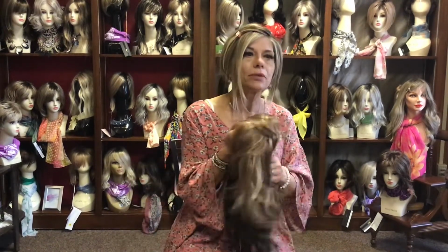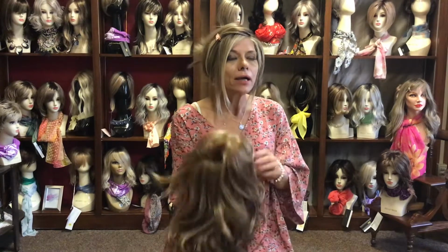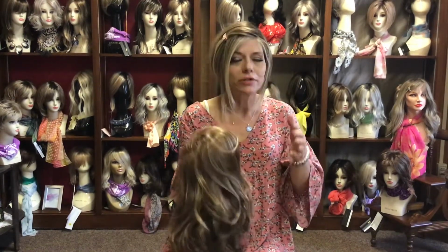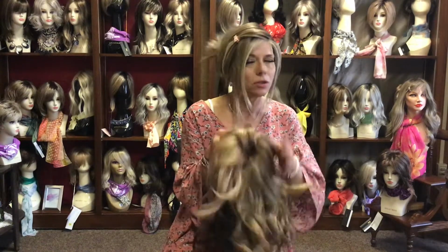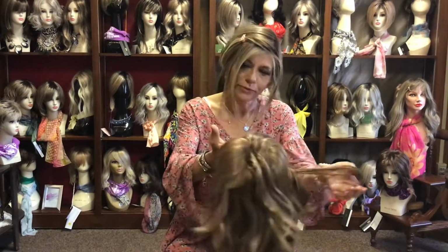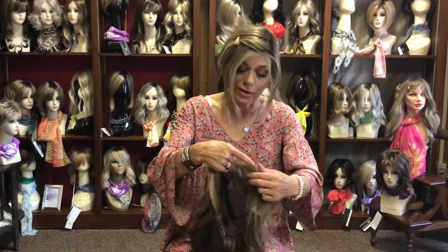Now, any wig that I carry in my store, we carry 15 different brands, they all feel wonderful, but I like to explain the hand-tieds kind of like when you get home from work after a day, you take off your shoes and you put slippers on. When you have a hand-tied on, it kind of feels like that going on your head. But you can't wear slippers every day, let's put it that way.